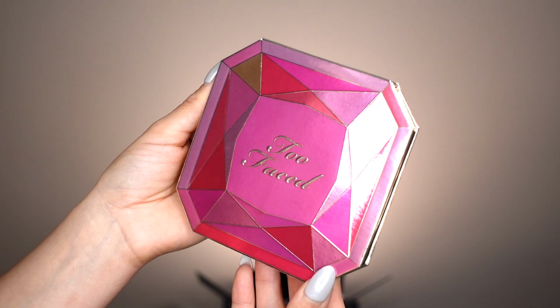Now we're gonna move on into blush, and this is called the Too Faced Jewel Crush. This is limited edition. It comes with a highlighter and 3 blushes, and I absolutely love it, you guys. The size is a really good size. Look at that jewel. Love that it's hot pink. Again, the packaging is a little thick and chunky, but nonetheless, I love the presentation, and it definitely gives me holiday vibes.